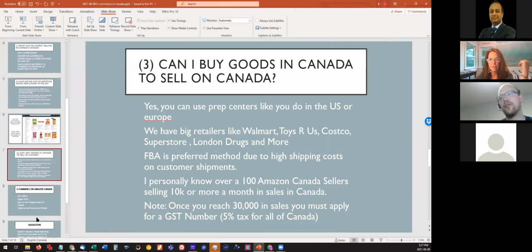Most people will sell in Canada FBA. We won't do merchant fulfilled for two reasons. Number one is high shipping costs. Our shipping costs start at around $8 to $12 Canadian and go up. It's not like the $5 first class that you guys get in the US. It's like $10 here. It's very expensive to ship stuff. So that's why people will do an FBA box.